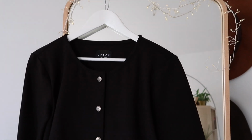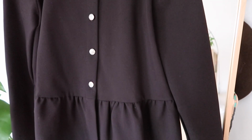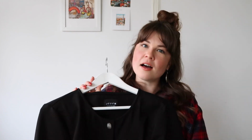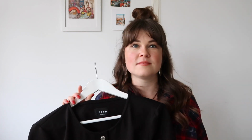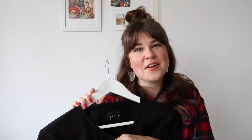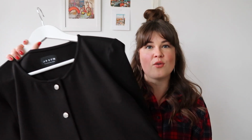My favorite for this month is this beautiful peplum top. First and foremost, most of their clothing is linen. This is not linen, but it's okay. It's still really nice. It's actually a heavier material, so it's great for the colder months. I layer it underneath because it gets really, really cold up here in the north. It's super, super well made, really high quality.